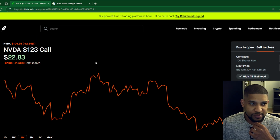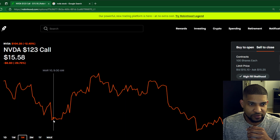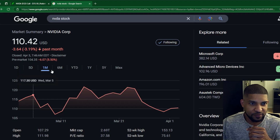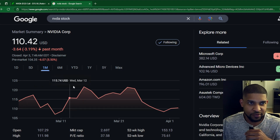And also, the value of this contract directly correlates with the stock price. So when the stock goes down, this call option is going to go down as well. Let's go back to March 10th. It was at 15.23. March 10th, Nvidia was at 106. So as the stock price goes up, the value of the contract goes up with it.